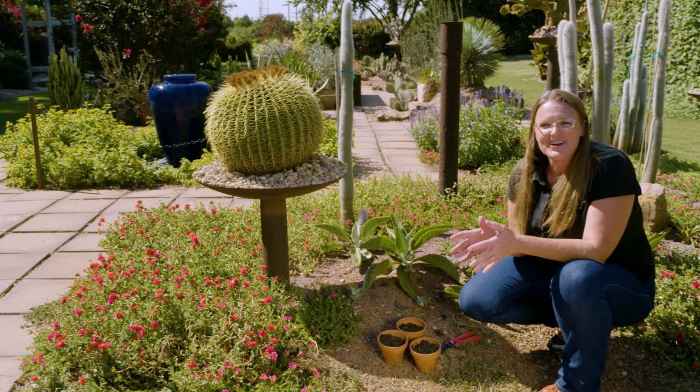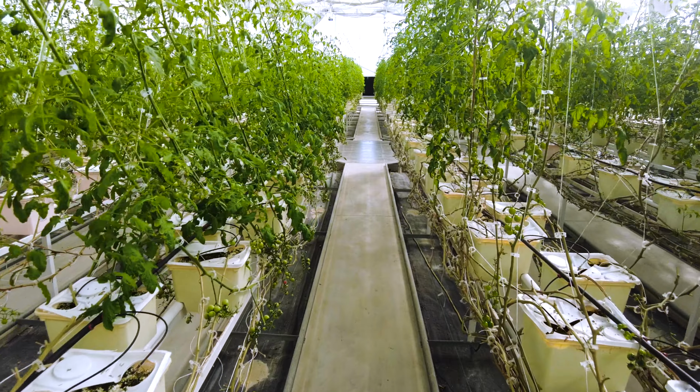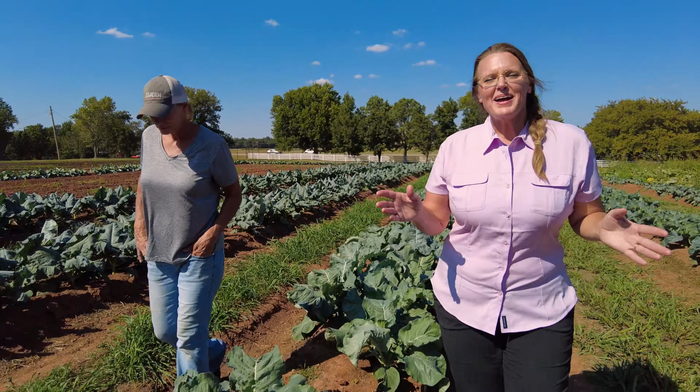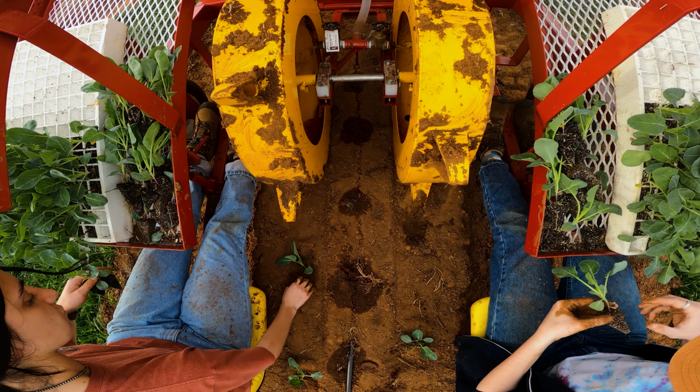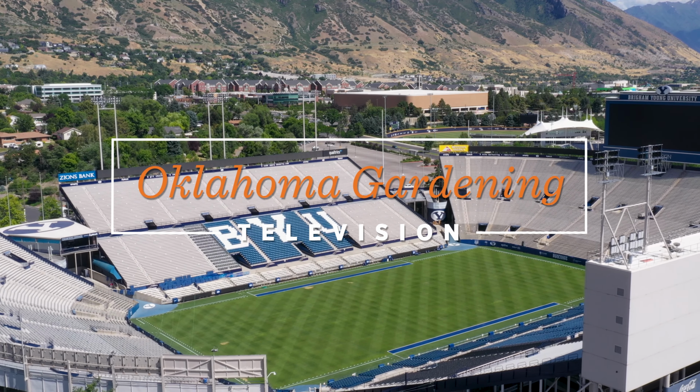I love sharing with you guys the cool things that plants can do. We're back here at the student farm. I want to share with you a tropical plant that you might find in some Oklahoma landscapes. It's important to know which plants we are dealing with so that we can continue to maintain them successfully for years to come.